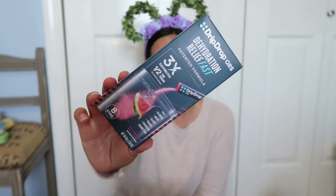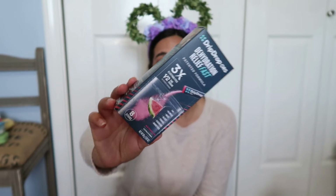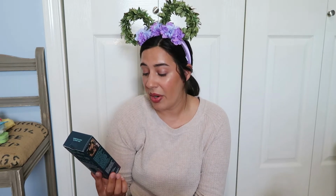And then the last thing in that bag are these guys, and I actually grabbed a box to show you since it'd be a little bit better. These are Drip Drops Hydration Relief. It is hot in Disney, even if you're not going in the summer. This is just the watermelon flavor. So it says the uses are for illness, heat, sleep, travel, exercise, diuretics. So it's an electrolyte powder, pretty much the powder form of like a Gatorade or something without as much sugar.